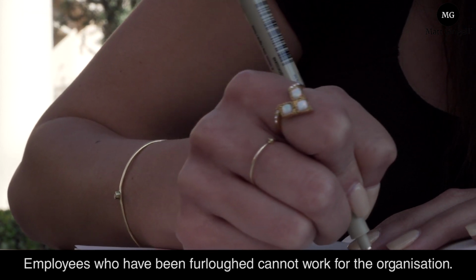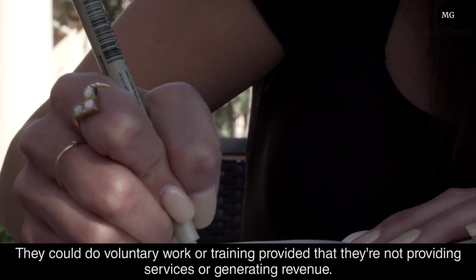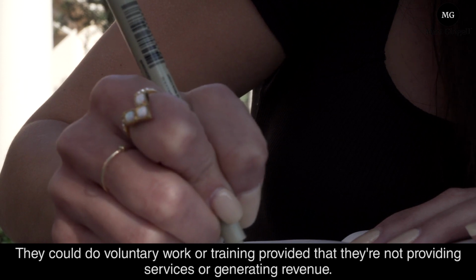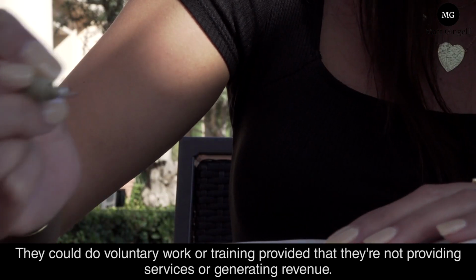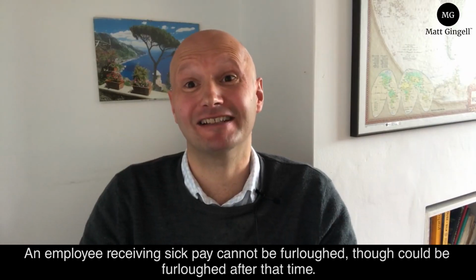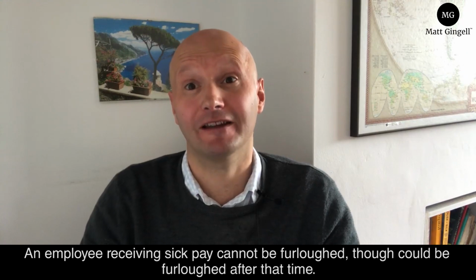Employees who have been furloughed cannot work for the organisation, though could do voluntary work or training provided they're not providing services or generating revenue. An employee receiving sick pay cannot be furloughed, though could be furloughed after that time.